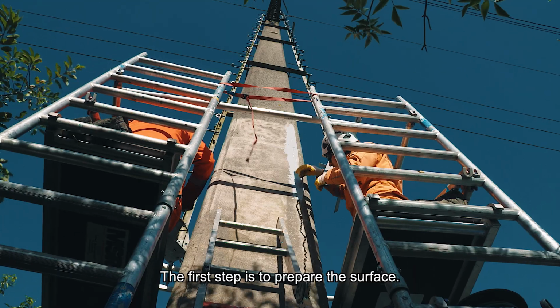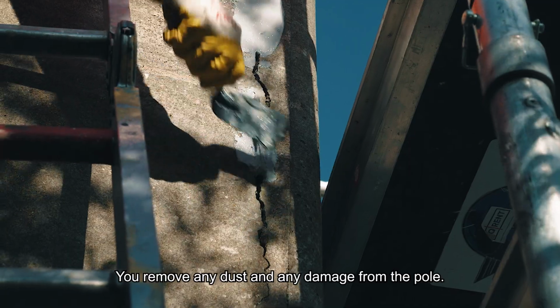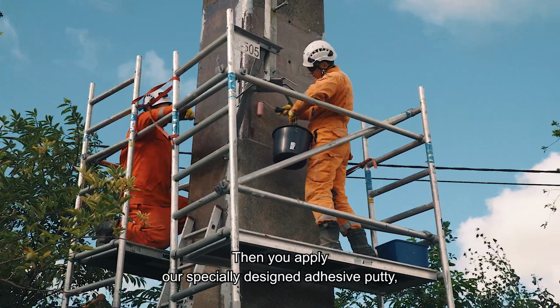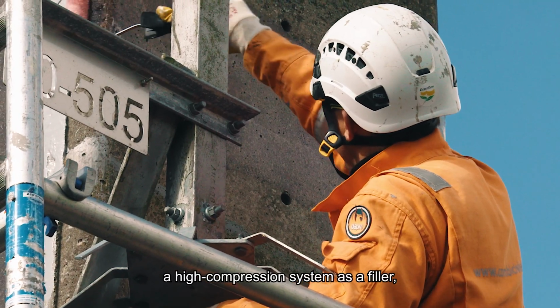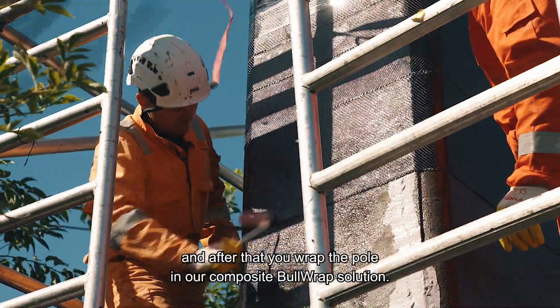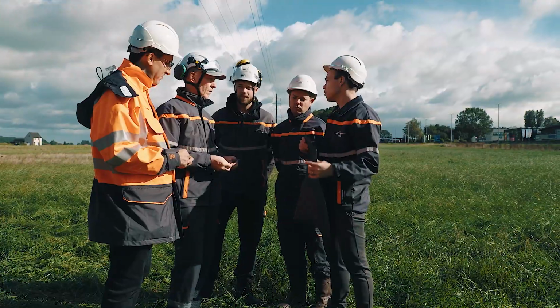First step is that you will do a surface preparation, remove any dust, any damages on the pole. Then you will apply our specially designed adhesive putty, high compression zinc system as a filler. And after that, you will wrap with our composite system pole wrap solution around existing poles.